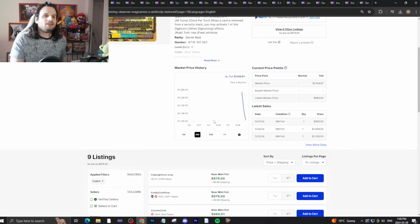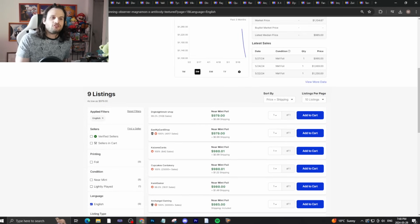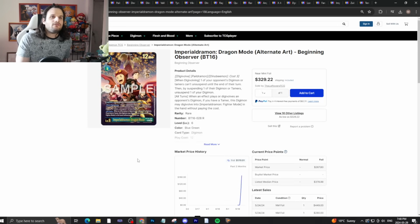Alrighty, lottery cards. People are willing to spend $1,000 on Magna X. They are literally willing to throw the money on it, even though they can get it cheaper on Facebook Marketplace. So if you pull it, it's basically a golden ticket, and I recommend having a little bit of fun with it.